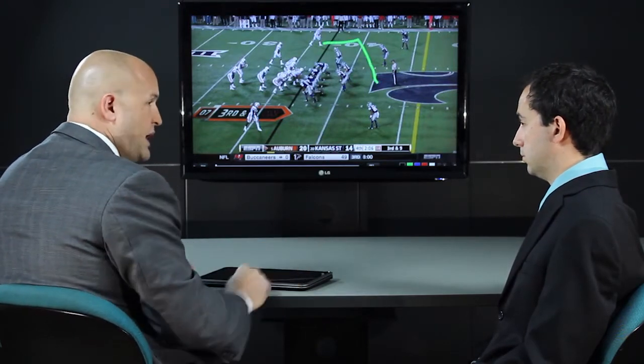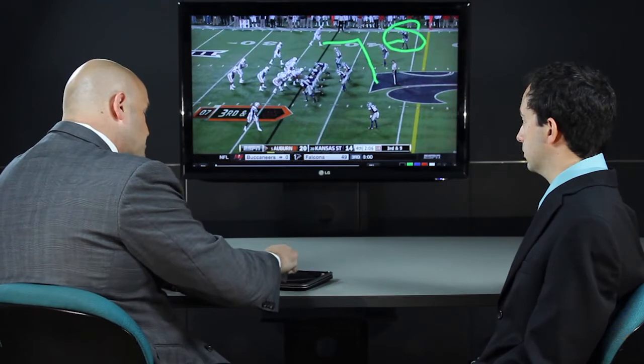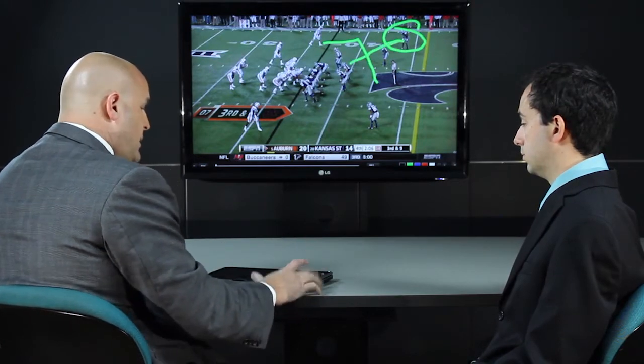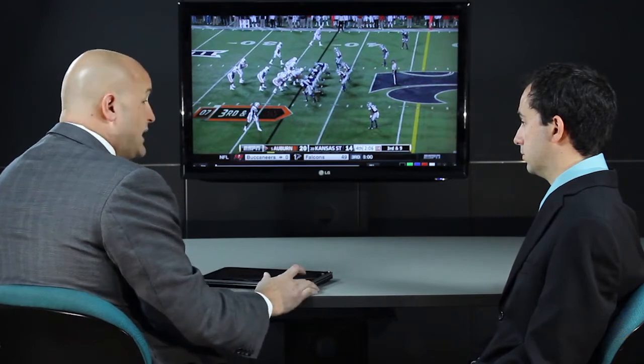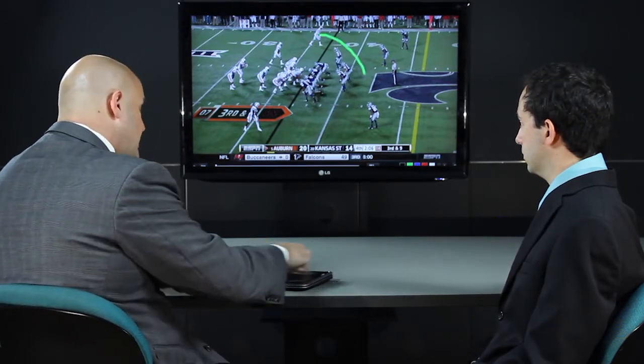So easy math as a defender would tell you, I'm probably going to get the slant right here. The defender's alignment tells you he's probably expecting something inside based on his hips and the way his body is turned to the interior. This is just a nice fake. This is a sluggo route, slant and go.